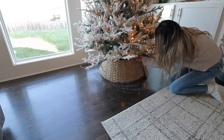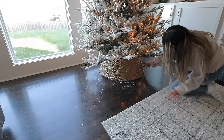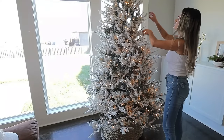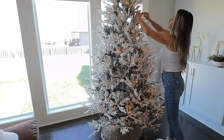And wow, I absolutely love the artisan rustic look this woven piece just added. I just took off my sweater to not get it more flocked and start fluffing the majority of the branches, which took me a while.